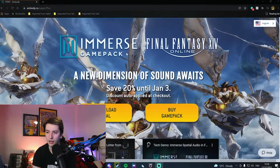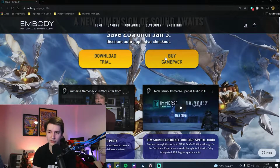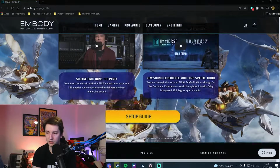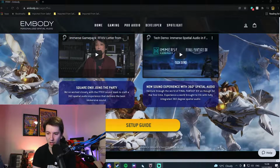Just to quickly go over it again: you download it, there is a trial, or it's £15 if you're in the UK, and you can just buy it. It's a one-time license. You take a photograph of your ear, and it's meant to create virtualized, almost spatial 360 sound, judging by the personalized shape of your ear. Being completely honest, to me, it comes across as very marketing gimmicky.